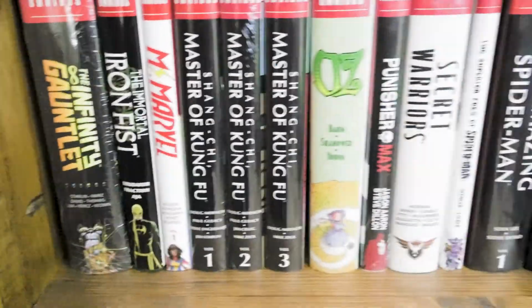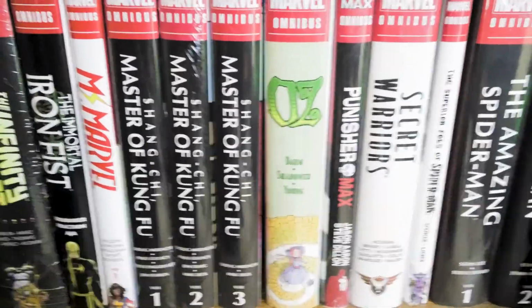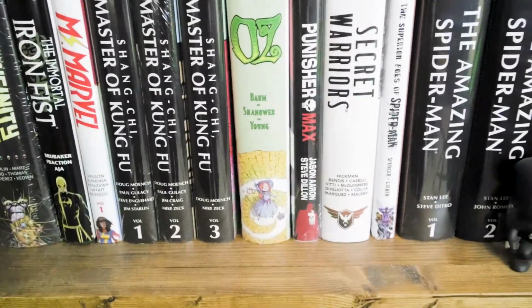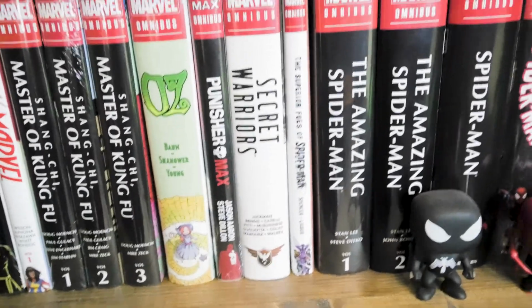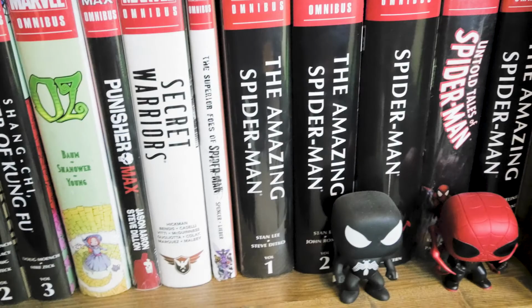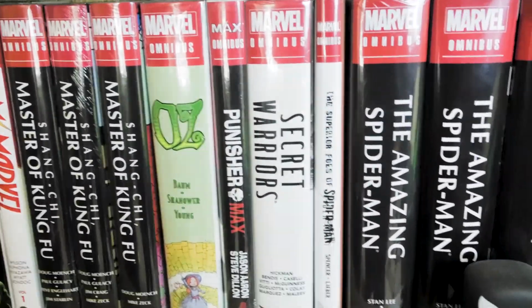Ms. Marvel I read and I enjoyed. Shang-Chi I've read part of, but not all of. Here's 1, 2, and 3. 4 will make an appearance later. This Marvel Oz omnibus I got on clearance, and I got it solely for the purpose of reading it to my daughter when she gets older. So that's pretty cool. Punisher Max, on the other hand, I will not be reading to my daughter, no matter how old she gets. Secret Warriors, loved that book.